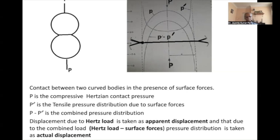So Johnson said the displacement due to the Hertz load is taken as an apparent displacement. Obviously, because when surface forces are acting, the displacement due to the Hertzian load is not the final displacement. We need to take into account the surface forces, which act in the opposite direction, the tensile force. So the displacement due to Hertz load minus the surface forces is the actual displacement.